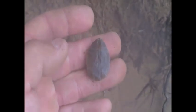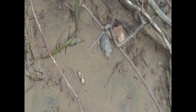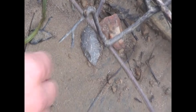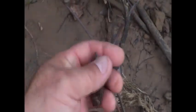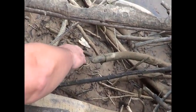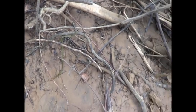Alright, get back and find some more. Alright, got a twofer. Let's see, hang on 1 second. Right there's one. You can go ahead and grab it. Let's see what you got there. Oh yeah, nice little round knife. Heck yeah. Now I got one right there. Oh, that's a broke tip.